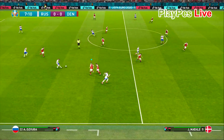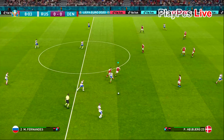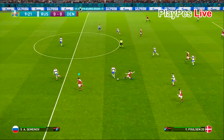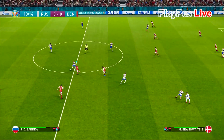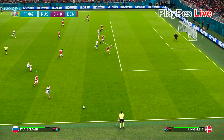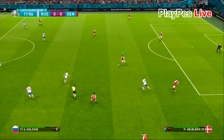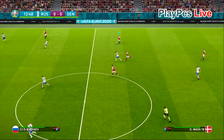Tries to get it forward quickly. Hoists it forward. Delaney brings the ball forward. It's a busy front line, lots of movement. And is that working for you? Well, not really. To be honest, I'm not a great fan of taking goal potential away from the penalty box. Højbjerg. Vass.